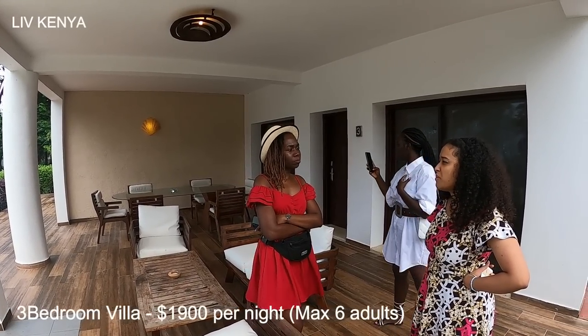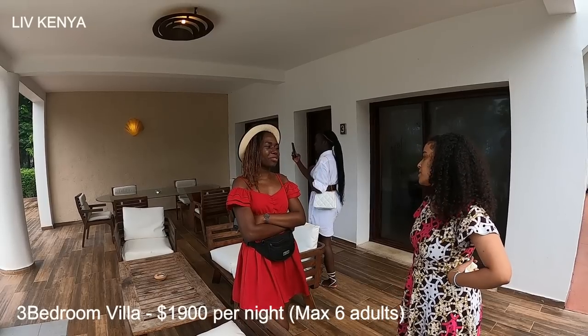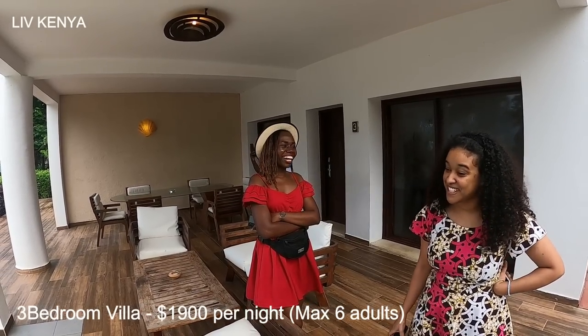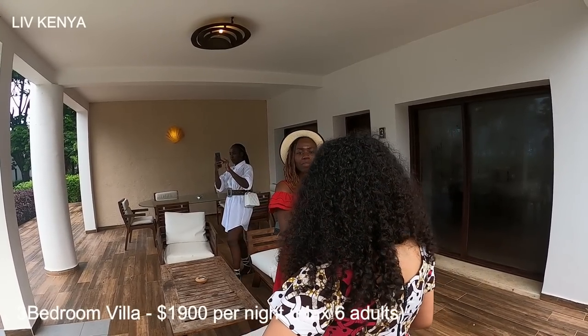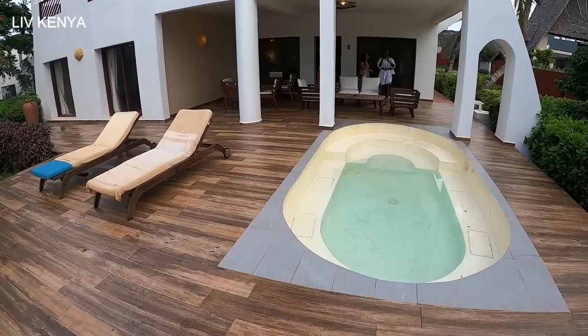How about the 3-bedroom? The 3-bedroom would go for about 1,900, 1,800, depending on the season. It could go higher, but it also really depends on the season and on how early you book with us.